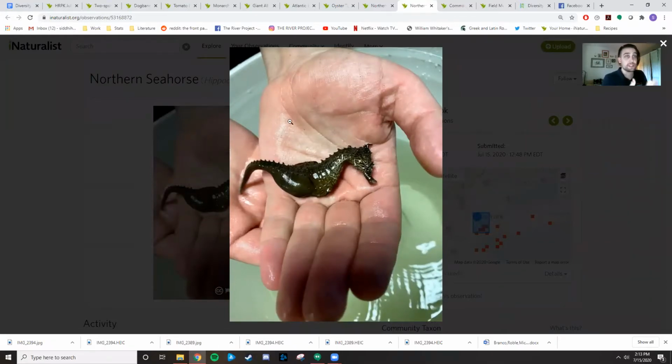This is a gravid male seahorse. We call it gravid as opposed to pregnant because they do not have a womb. You can see that his brood pouch is incredibly full of eggs right here. And again, you can see that snout with the fused jaws at the front, similar to the pipefish, but then it has this rigid S-shaped body.